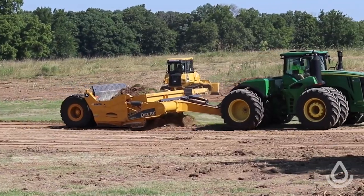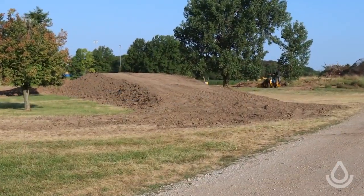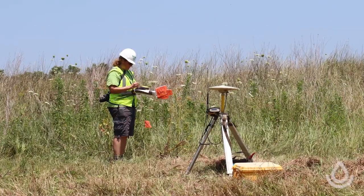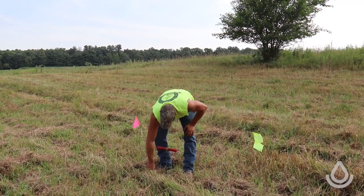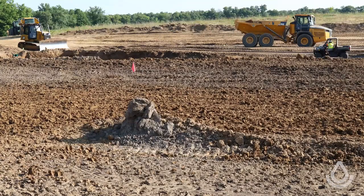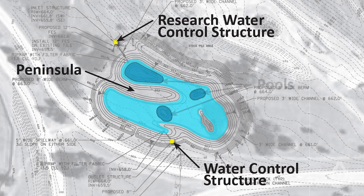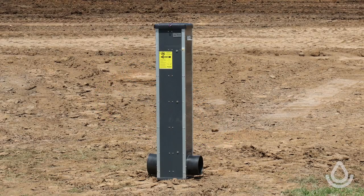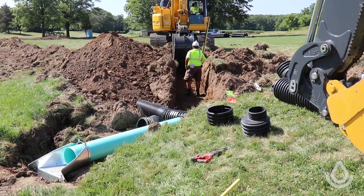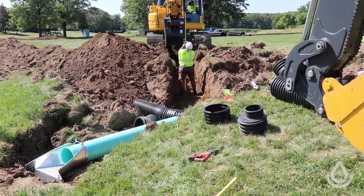The contractors removed the layer of topsoil on site, stockpiling it for later use. Before construction began, the engineering contractor laid out the location of the water control structures and key features within the wetland. This includes the structures, the peninsula, pools, and a berm. The first things to go in were the water control structures. It is critical to set them at the correct elevation so the wetland will fit into the landscape as designed.